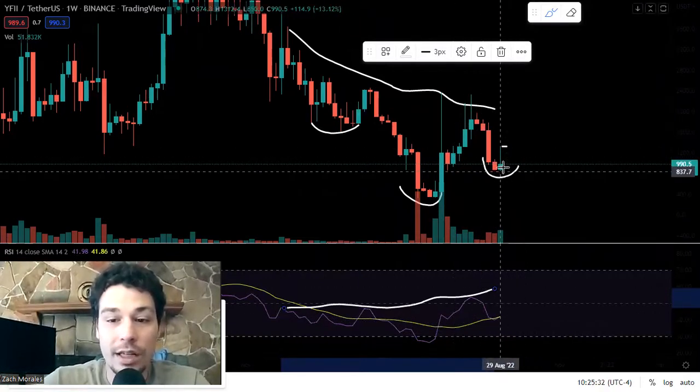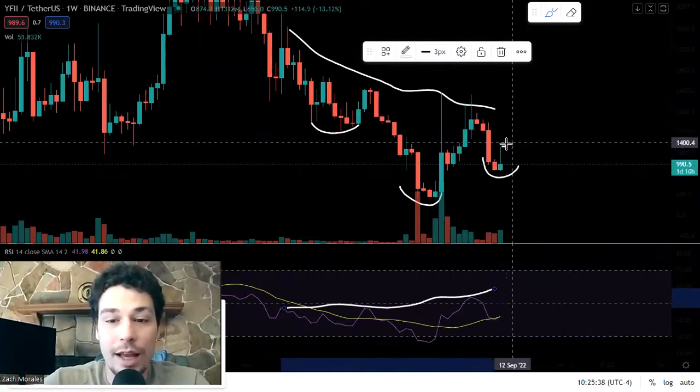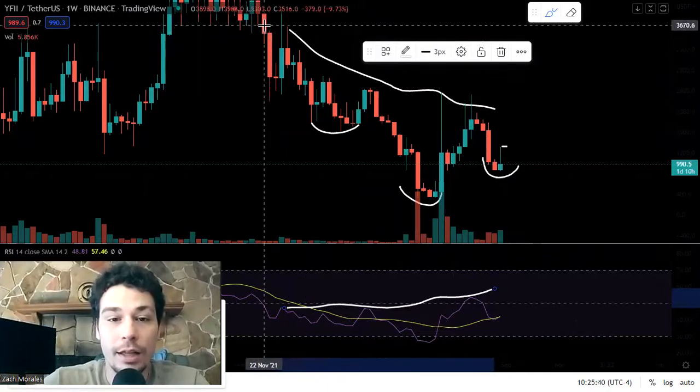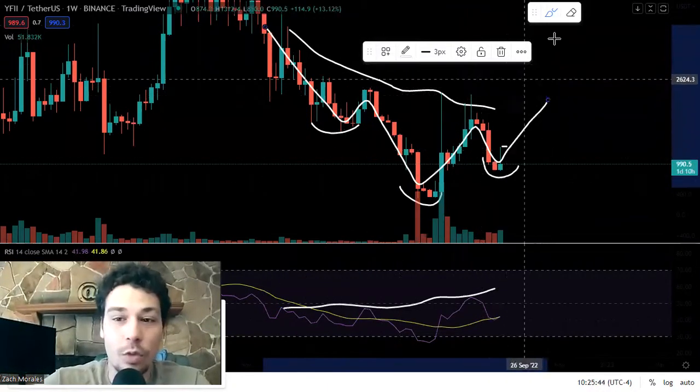So next week is going to be really crucial. If we can start to get a push and get above this level, then we really have a nice chance of forming this inverse head and shoulders. Right now it's still kind of just in the works.